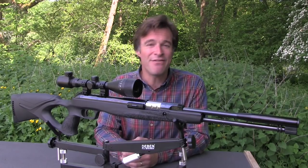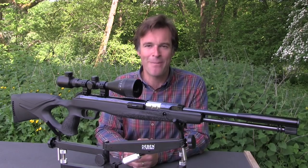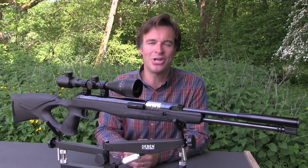So that's the main features of the Walther LGU Varmint. Let's have a go at a target and I'll show you what it shoots like.